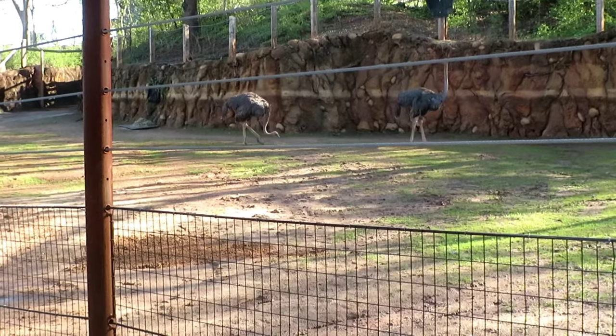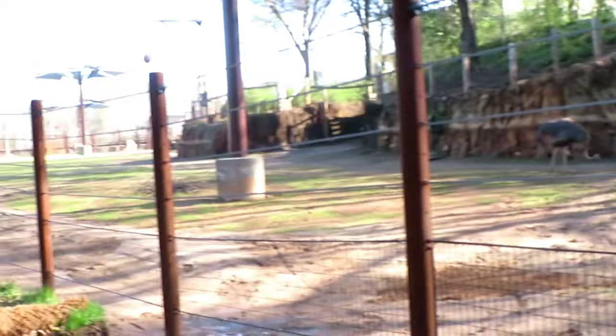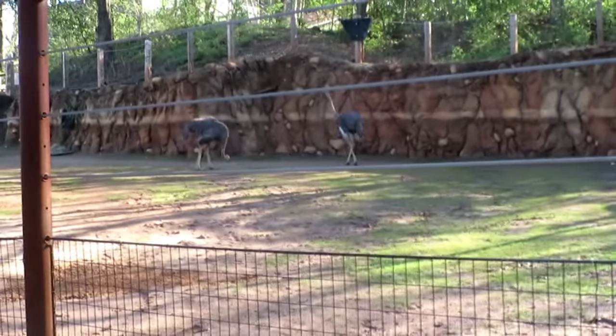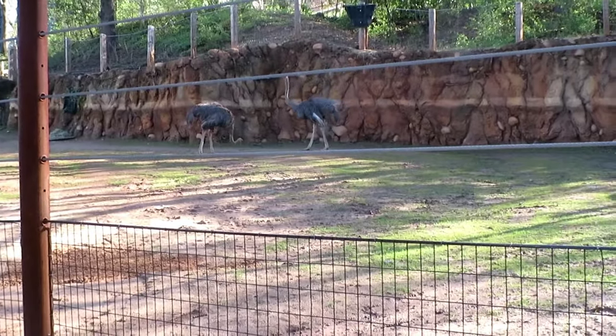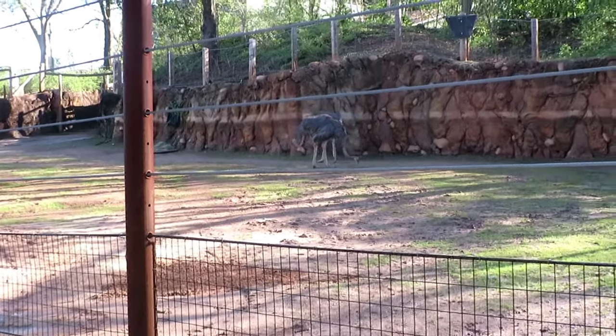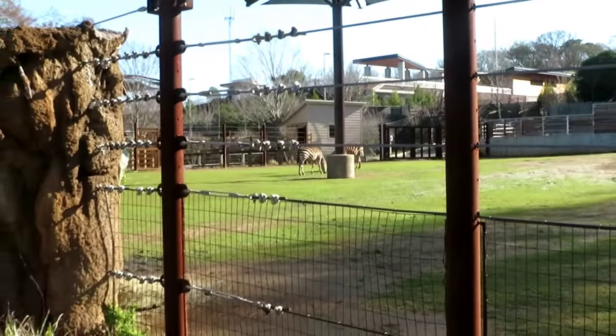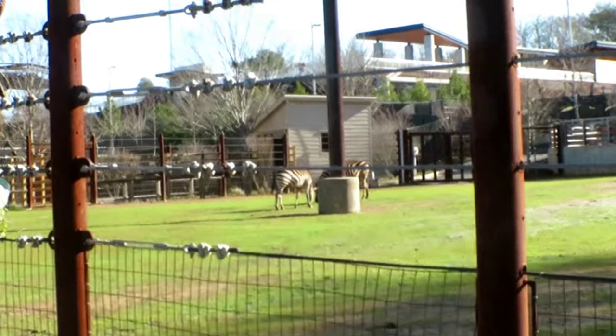Oh, wow, that's neat. The warthogs are over there. There's some zebras out there. I'm gonna walk over there in a second and get them. Okay, let's go get the zebras. Yeah. There are the zebras. There's a giraffe up there. I'm gonna try and get over there later.